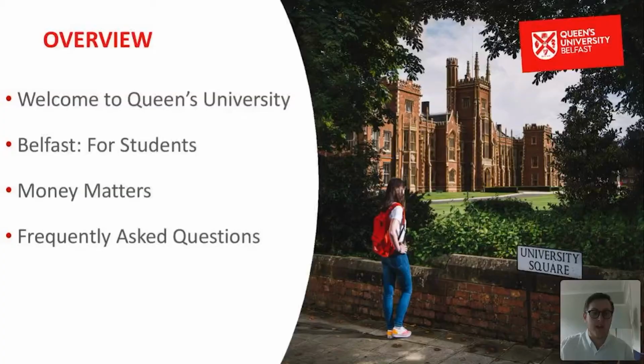An overview of what we're going to be covering. We're going to be looking at Queen's University itself. I'm going to give you a really brief overview of some of the key reasons why you should come and study here. We're going to look at Belfast itself and what it's like to be a student in the city. We're going to talk a little bit about money and some of the benefits of being a student from GB coming to study here in Belfast. And then, as I said earlier, Greg will run you through some of the frequently asked questions of things that you might be wondering and thinking about when you put your application in and when you're considering whether to attend and enrol here.